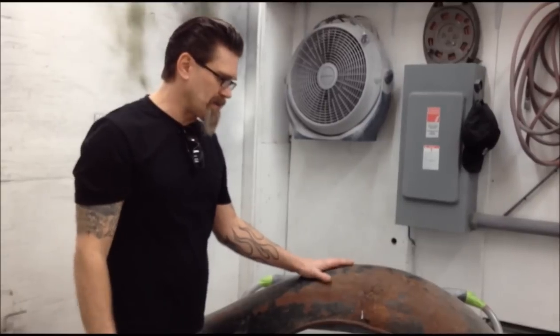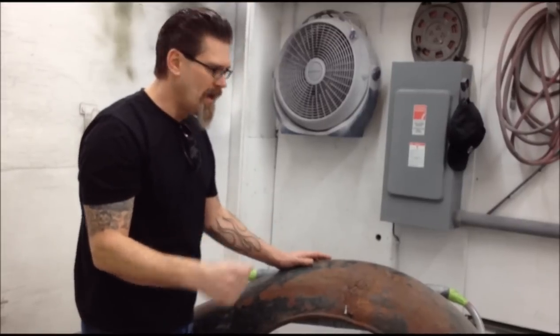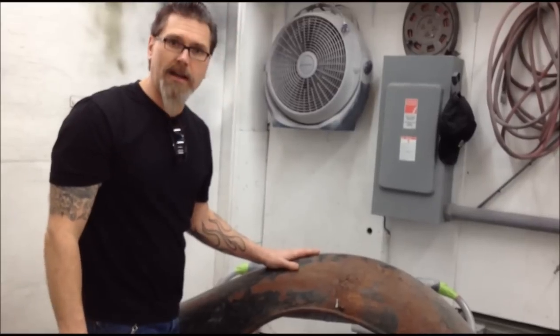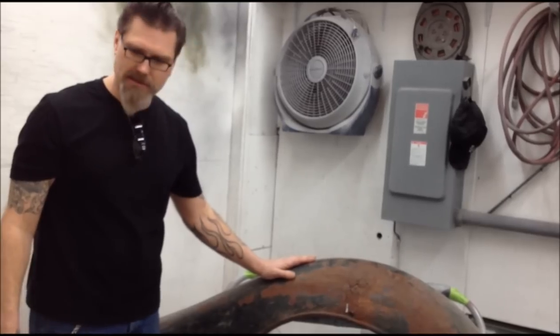I blast them last, because that way it gives a surface, it gives it that nice roughness, so the body filler can grip to it for what body filler you have to put on, and the primer has something to adhere to too. So that's how I go about doing it. But like I say, you other guys may have ways of doing things, and I'm not here to judge anyone. That's just how we do it.